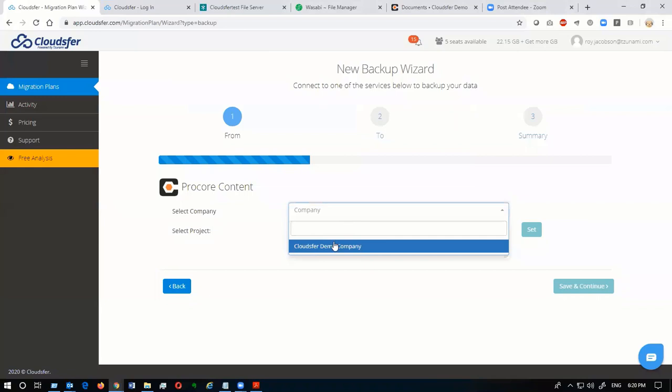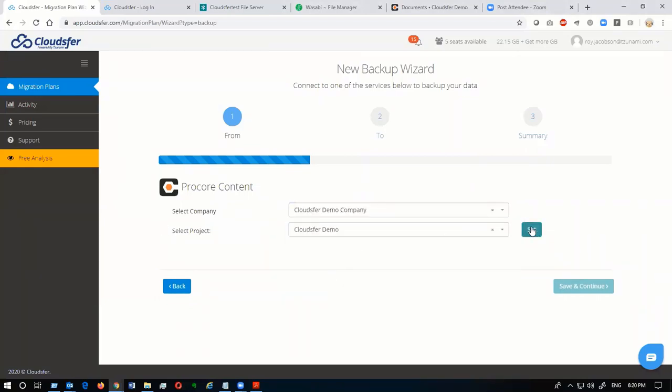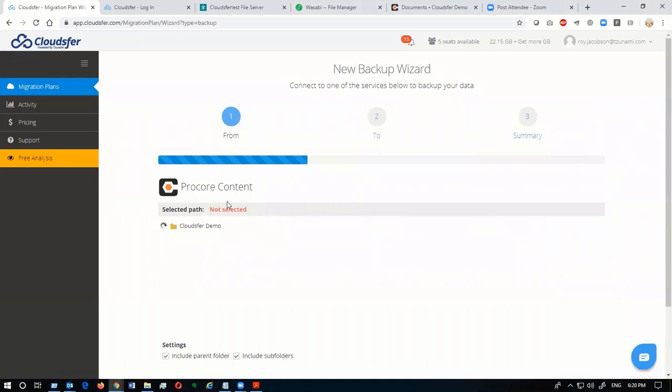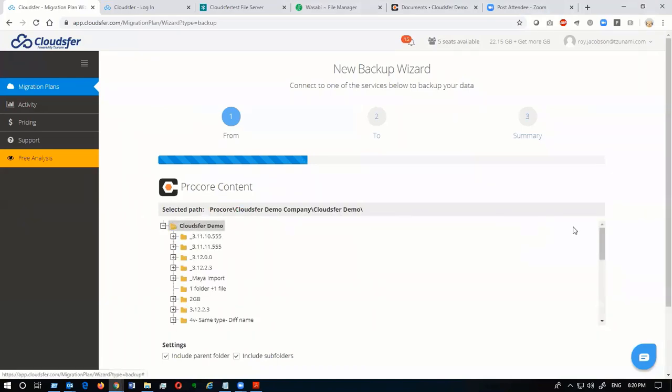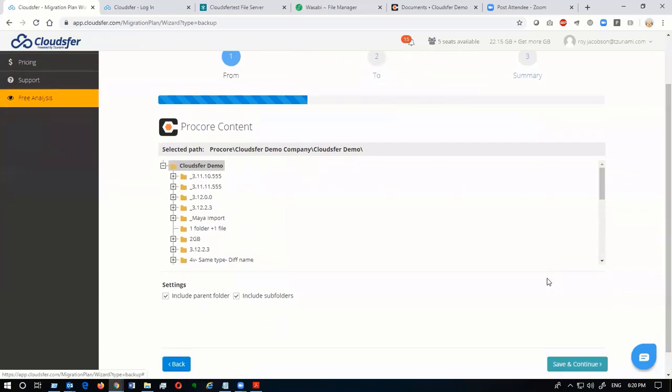And select the company that I want to connect to and one of the projects, the construction project that I have as a testing environment. And I want to back up the entire project. Again, this could be an entire Box account. This can be a specific folder in Dropbox. It can be a Teams drive. It can be the shared drive in Ignite. It can be any other source path that you want. I'm just using Procore because it's one of our newest integrations.